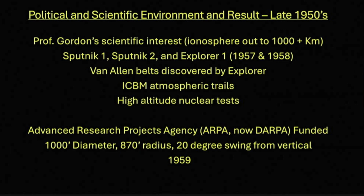So with that, the question is, well, do you really need a 1,000-foot antenna? But they went ahead with the antenna anyway, even though they knew that it was probably not necessary, because there were other things going on in the environment, both the political and scientific environment in the late 50s. One was, as I just mentioned, Bill Gordon's interest in the ionosphere. The other was Sputnik 1 and Sputnik 2 had gone up and shocked the U.S. populace by being first into space, and then the U.S. launched Explorer. So there was a lot of interest in the upper atmosphere. The Van Allen belts were discovered by Explorer. That's radiation belts high in the ionosphere.